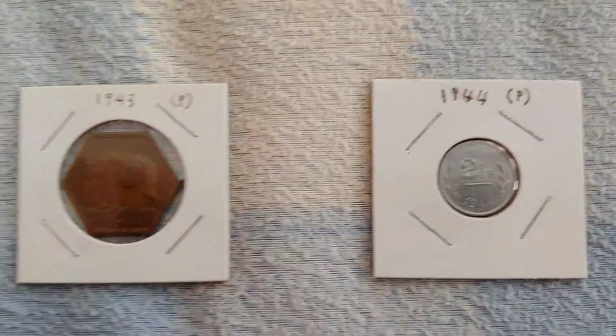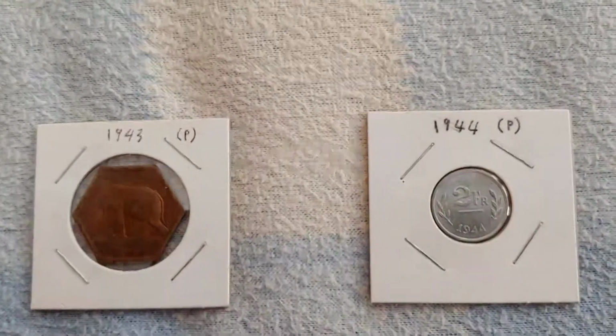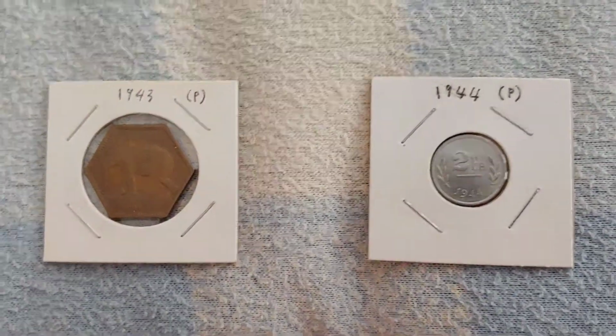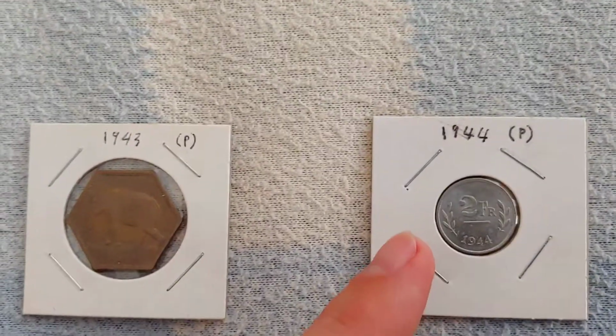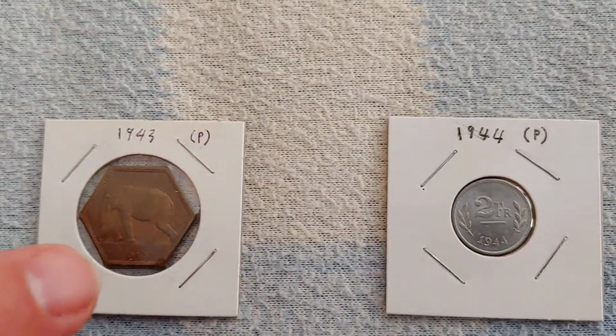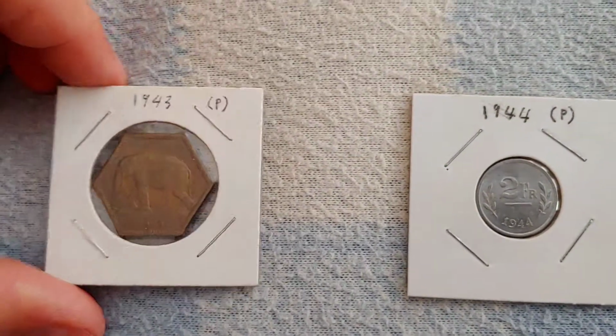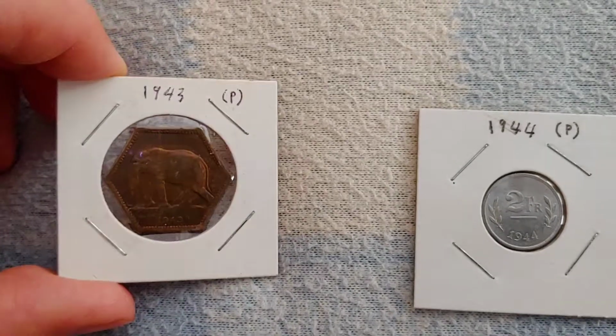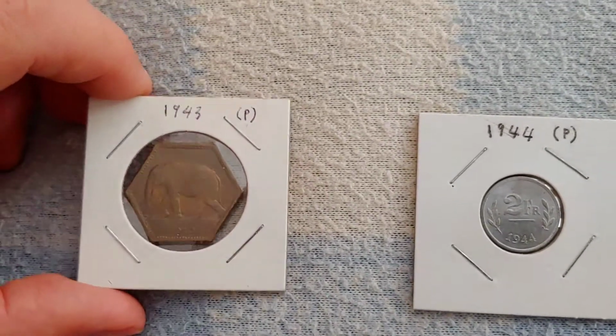Continuing with these coins made in the U.S. with the U.S. Mint are these two coins connected with Belgium. The one here on the right, as you can see, is actually for Belgium, and this is for their prime colony in Africa, known as the Belgian Congo. As you can see, the Belgian Congo is very distinctive. It has its hexagonal shape.